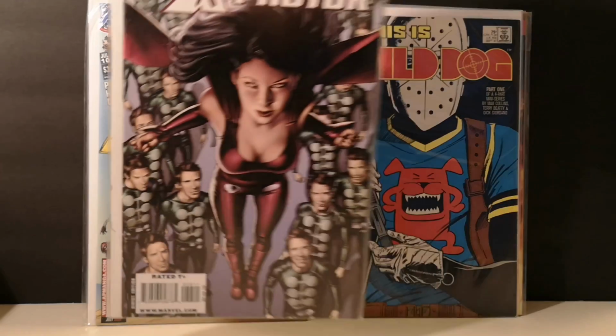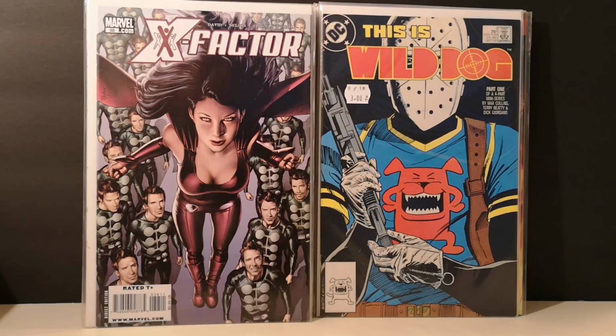Next up, some more artwork. X Factor, and I'm not sure who the artist is. Oh, that's a Mayhew. That's a Mayhew cover. So just thought it was a pretty cool cover.